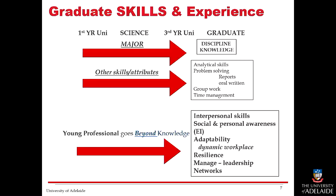And these are things that sometimes are referred to as soft skills or transferable skills. And these are increasingly important for working in a dynamic and flexible environment. These are things such as interpersonal skills. People often talk about emotional intelligence, so social and personal awareness, adaptability. I think 2020, if I'm right, correct me if I'm wrong, has been quite a dynamic workplace for many places, and required their workforce to be able to change and work in different environments and with different people.